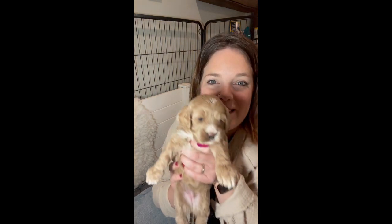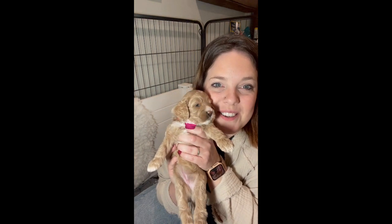Katie here with Greenview Puppies, and our cockapoos are 3.5 weeks old, and we're gonna do a little pup date and show you where they're at.